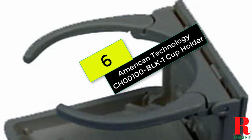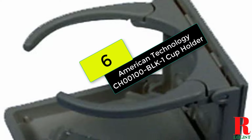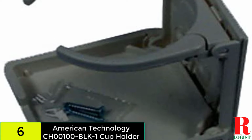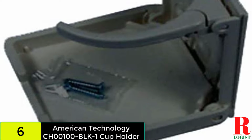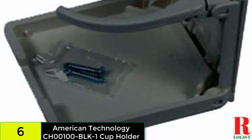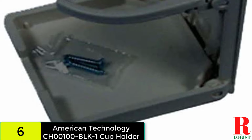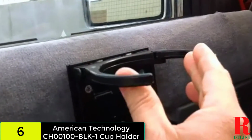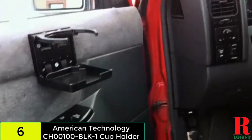At number 6 on our list, we have the American Technology CH00100BLK1 cup holder. The opening model in our list is from American Technology. It is an adapter cup holder, available in a variety of colors. The high-impact construction ensures that this will not break soon and cater to you for the longest time.